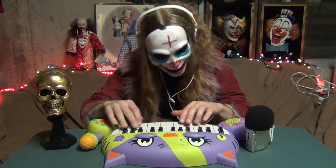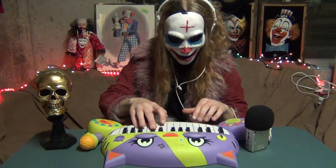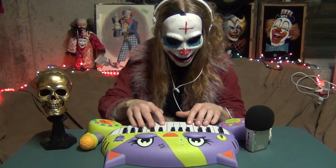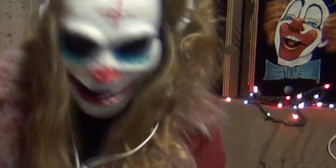So this thing has 5 sounds: piano, bells, meow, organ, and banjo. This is the piano. This is the bell. This is the organ. Banjo. And I've saved the best for last. Let's check out the meow. Wow, that was a high note.